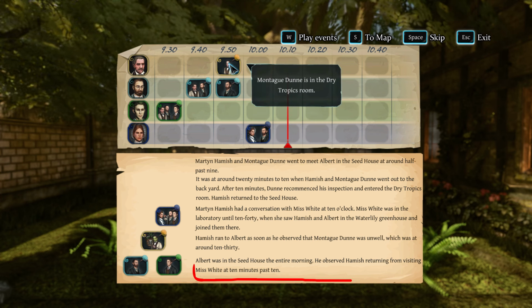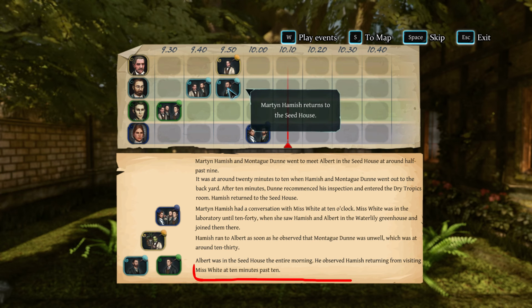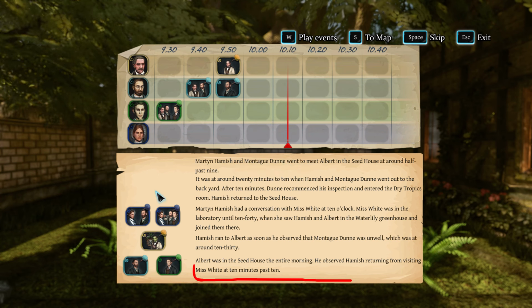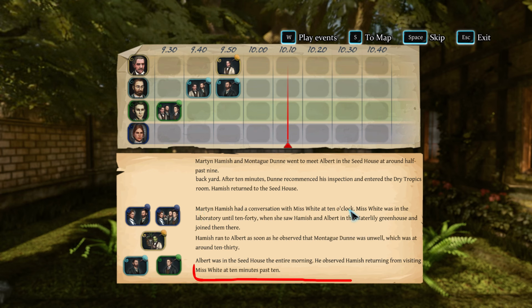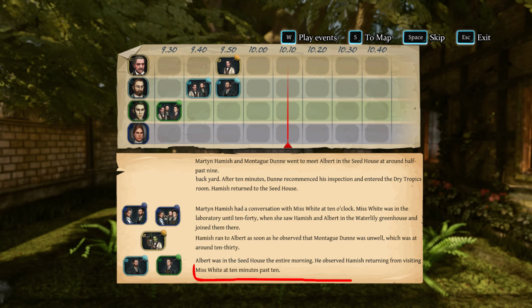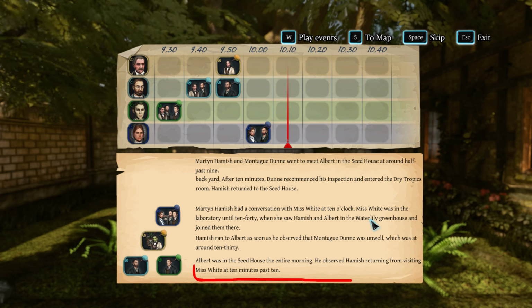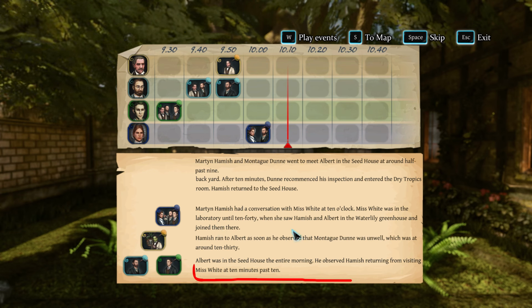In the Dry Tropics room at 10:00. Hamish returns to the seed house. Correct. Right. Martin Hamish had a conversation with Miss White at 10:00. Miss White was in the lab until 10:40, when she saw Hamish and Albert in the water lily.